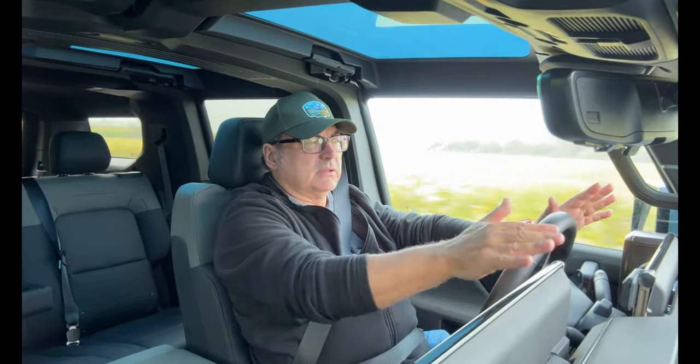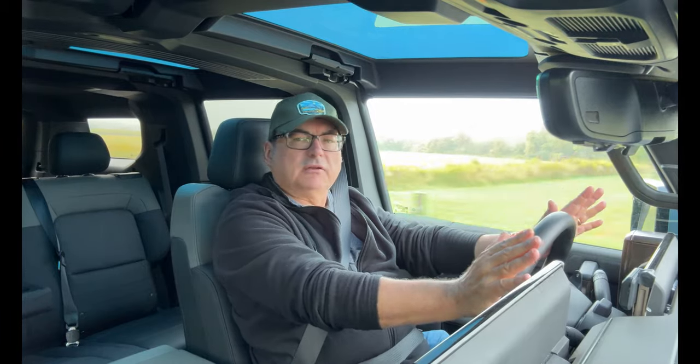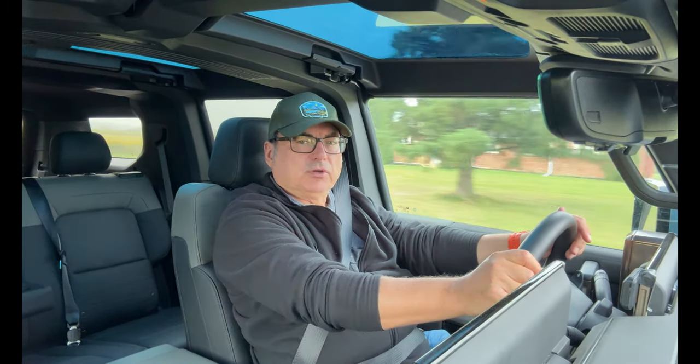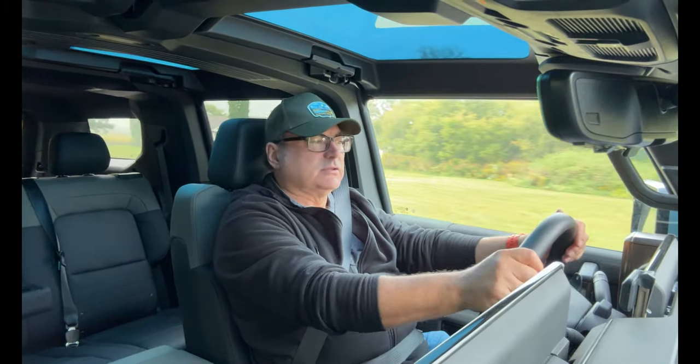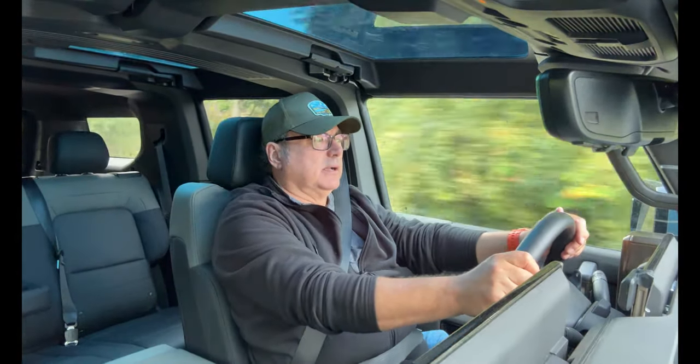Getting used to the height, great visibility because of that height, getting used to the width. I've been able to park this in regular parking spots. It just took me a little finesse to figure out after a couple of tries, and then you're locked in. It does have some self-parking features, which I haven't tried.